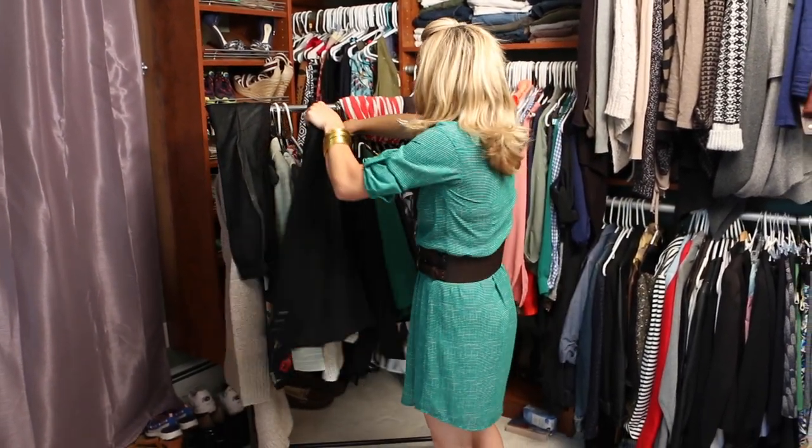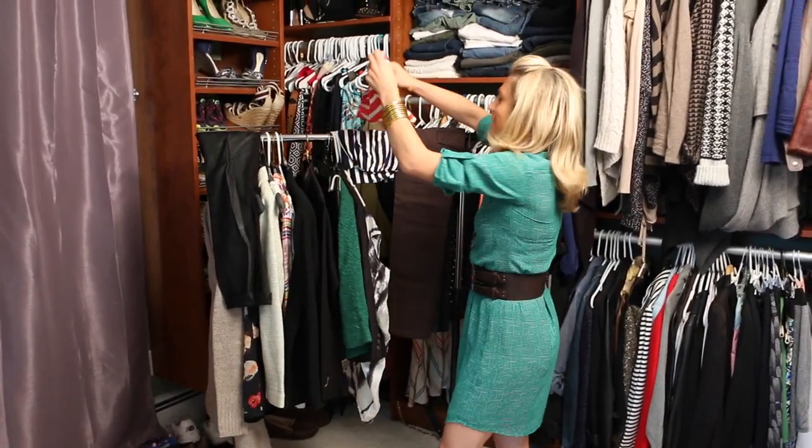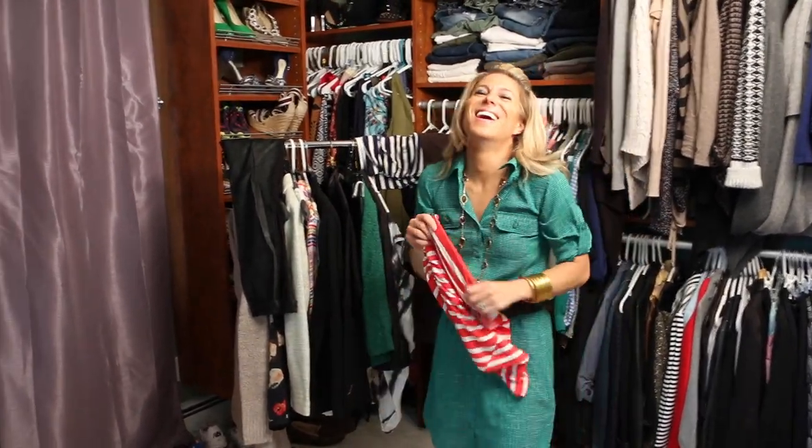I bought this. Honey, are you panicking at all yet as to how much stuff I got? You can see by the rest of the closet that she needs all these new clothes.